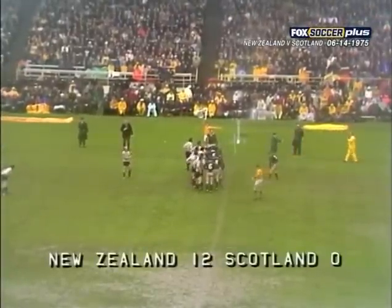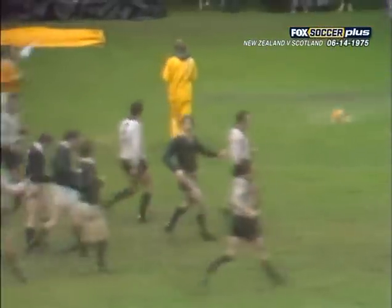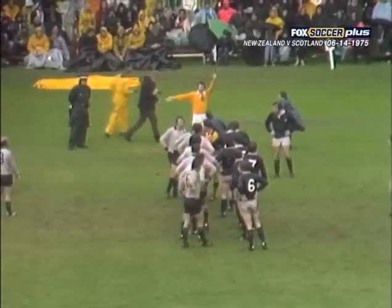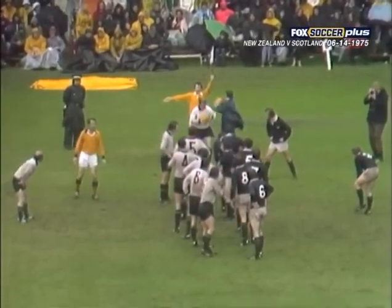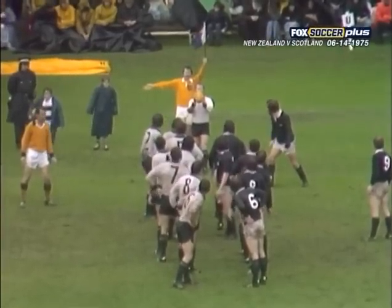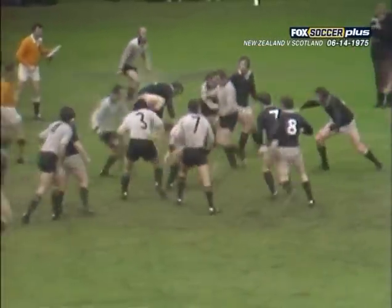12-0. MacDonald and Williams the try scorers. Karam 2 conversions. Fisher at halfway. And Batty coming forward again. A throw for Callison. Kirkpatrick going. Stewart is there too.